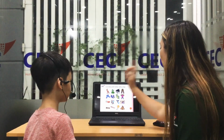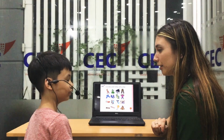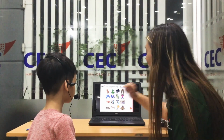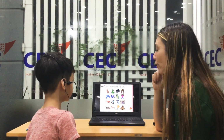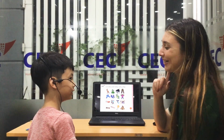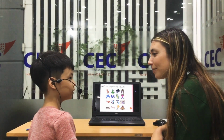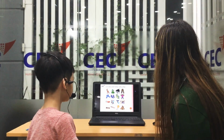Let's see, what room of a house is this one? It's a living room. Okay. What is this toy? This is a train. How do you spell train? T-R-A-I-N. Good job. And this boy over here, what is he? He is strong. Good job.